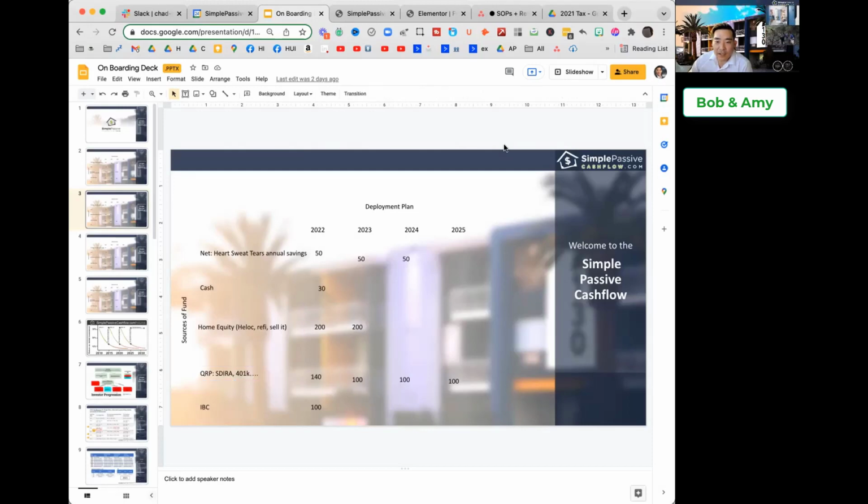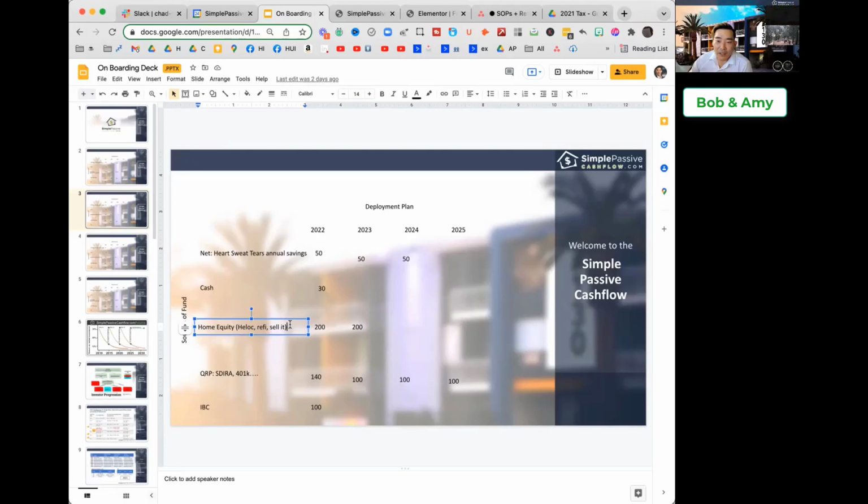Yeah, let's talk about this. How much money would you say you have in home equity out of, let's just call it, your $3 million net worth? How much is home equity in your rentals and your primary residence? 625. Okay.